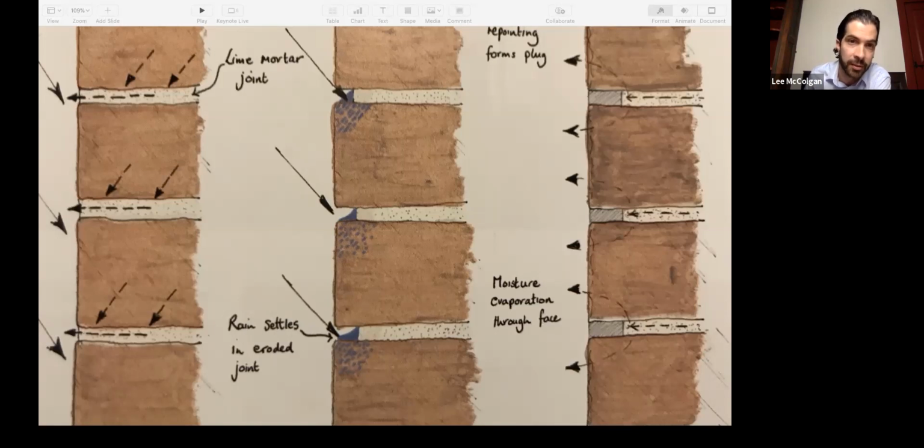It needs to be filled in. And one of the issues I see is these structures get repointed with Portland cement, which is very hard. And what'll happen, if you look at the illustration on the far right, is that it'll act as a little plug. So when it rains, the soft porous brick will soak up all the water. And back to that permeability issue, when the sun comes out, you want that water to evaporate back out through the mortar.